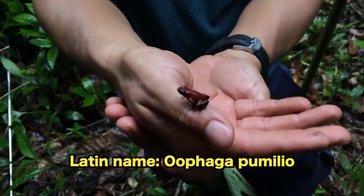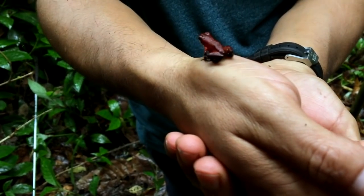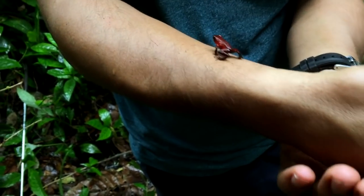It's a beautiful pumilio, a strawberry poison frog. Wow. This is an Oophaga pumilio. The genus of this species means that it eats eggs. They eat eggs, okay. Oo means eggs and phaga eats.